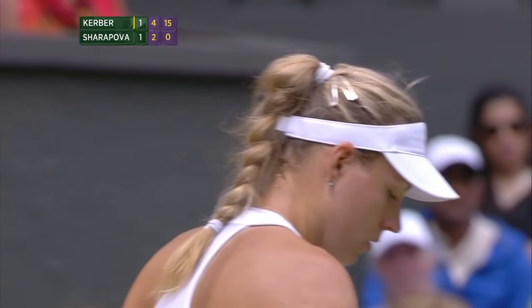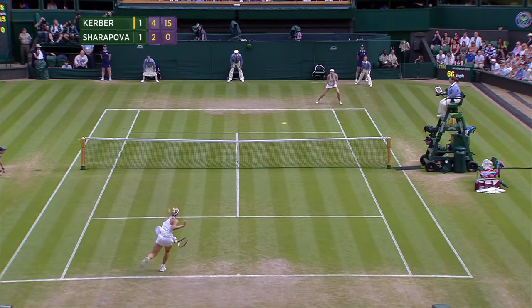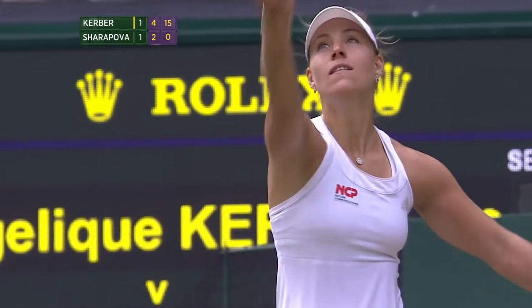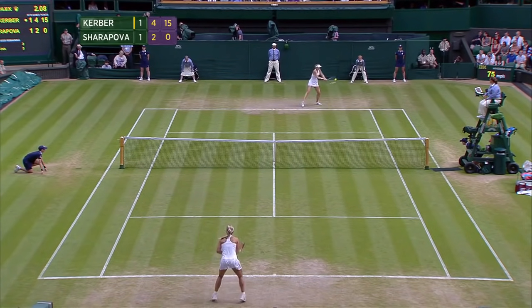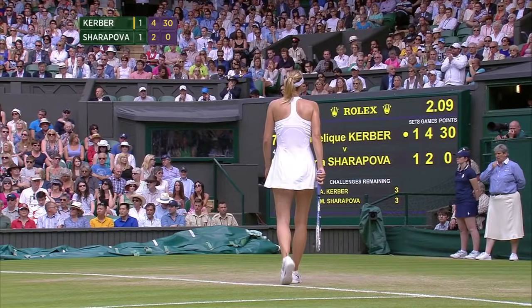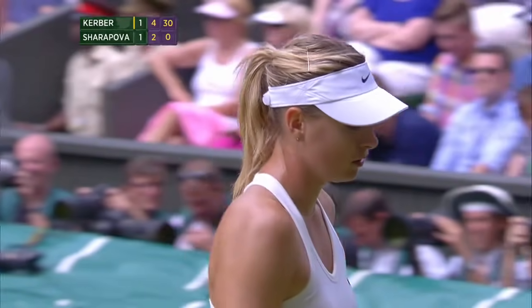Really wants to avoid hitting as many second serves as possible. There's one coming here. Can Sharapova punish it? Just such a strange unforced error from Sharapova there. 30 love. And we've seen a few of those in this final set. I wonder if that's fatigue, mental or physical, for all the tennis she's played these last few weeks and months.